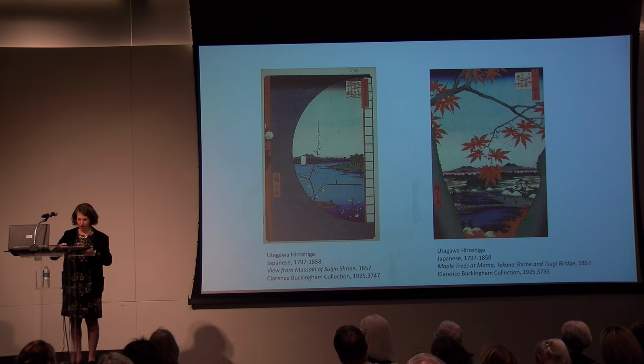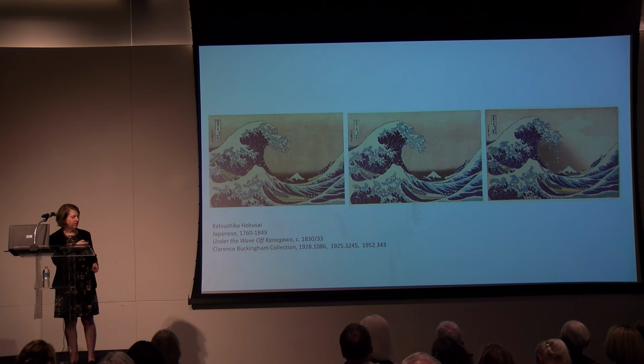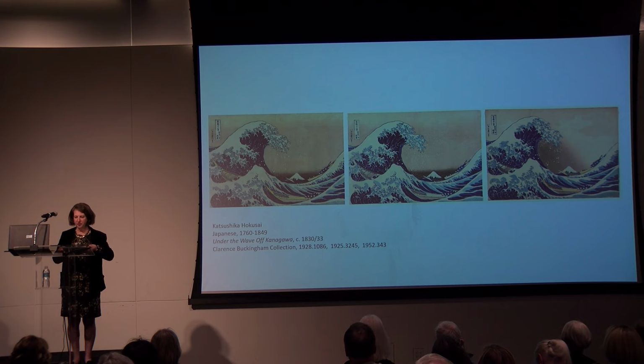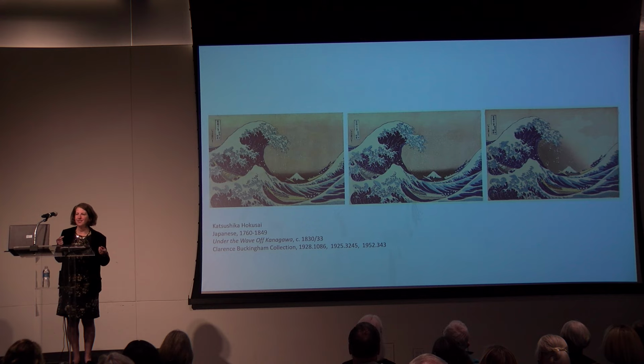Conversely, Clarence Buckingham was not one of Frank Lloyd Wright's best clients. Frank Lloyd Wright is believed to have bought or sold about 20,000 Japanese prints in his lifetime. Absolutely incredible. So I wanted to show you this very well-known image because, in terms of Buckingham's collecting, at the time, I don't think he quite realized the sustained fame that this image was going to have.